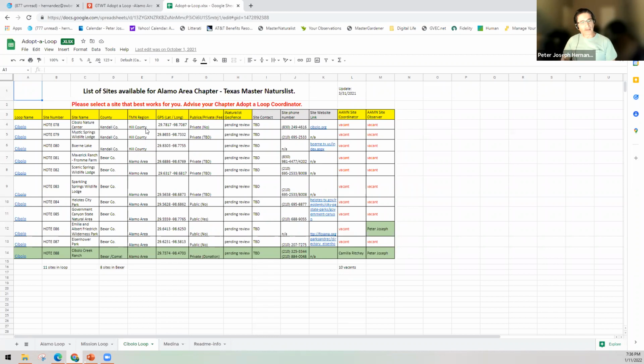But it belongs to the Hill Country, so we would have to coordinate with the Hill Country. It is in Kendall County, so we'd have to talk to, I guess, Lisa when she's available. Say, hey, do you want to handle these, or do you want us to handle them? Because I know we do a lot of volunteer work, especially at Cibolo Nature Center. This is a private one, the second line 5.